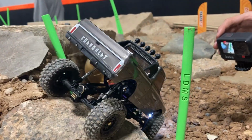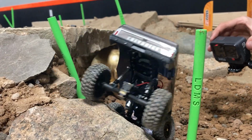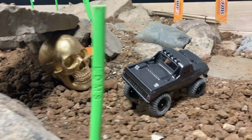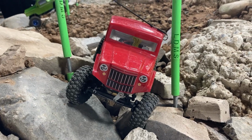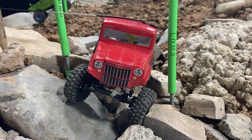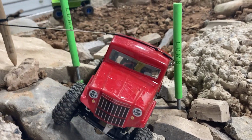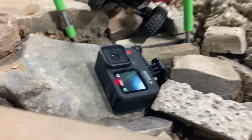Yeah. Slide. Oh, nice. Oh my god. Straightforward. Nice. As you can see here, we're using the winch to kind of pull the top of the body over so it doesn't roll into that gate there. I think it'll be good. GoPro down.